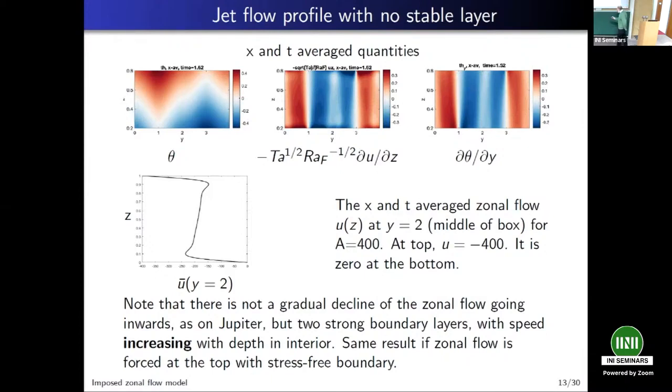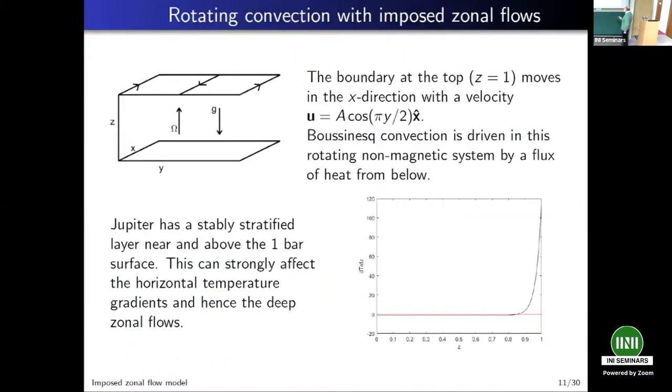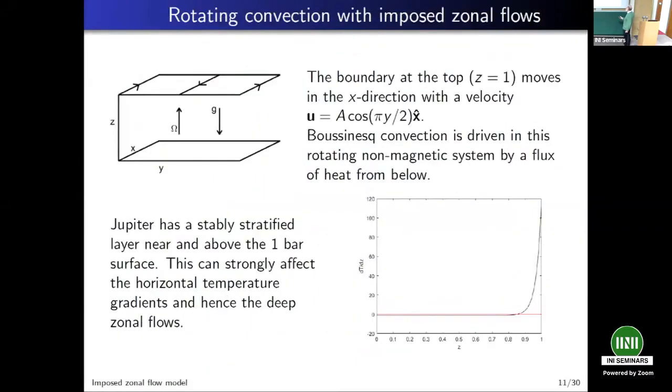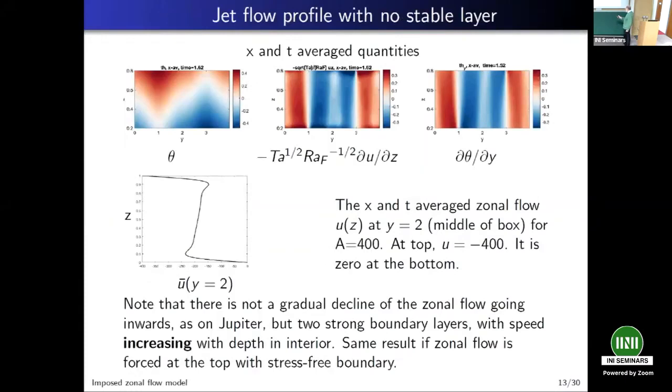But the most immediate observation is that it's totally different from the picture that we got from the data. I'll flip back quickly to the picture we got from the data, because you do need to remember that. The picture from the data was just a smooth drop from the top all the way to the bottom, with no particular boundary layers. What are we getting from this model? We are getting something that actually slopes the wrong way and is mostly dominated by the boundary layers. Now, you might say, of course that's going to happen because you've got Ekman layers, artificial no-slip boundaries. Jupiter doesn't have anything like that.